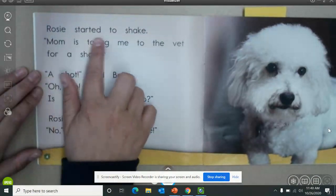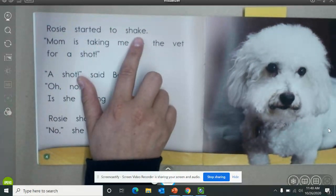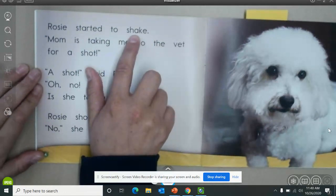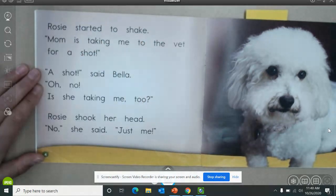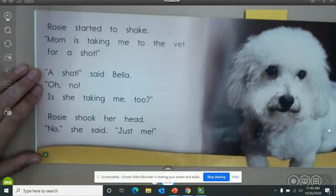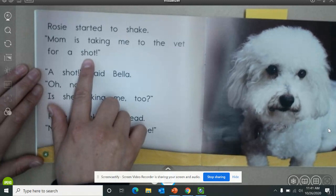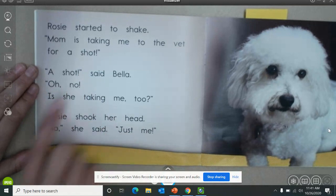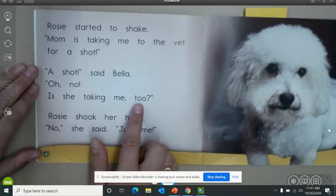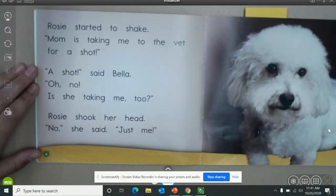Rosie started to shack. Oh, magic E. My A is going to say A. Ache. I'm going to go back and reread to see if that makes sense. Rosie started to shake. Mom is taking me to the vet for a shot. A shot? Said Bella. Oh no! Is she taking me too? Rosie shook her head. No, she said, just me.